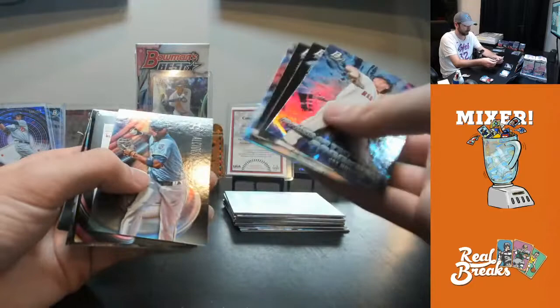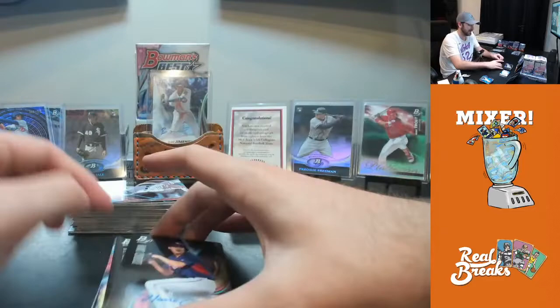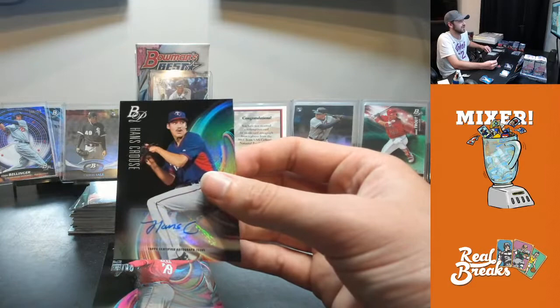First auto, Hans Kruse. Look at the mustache on that. That's awesome. Hans Kruse, Rangers, going to Jacob Gubrin.